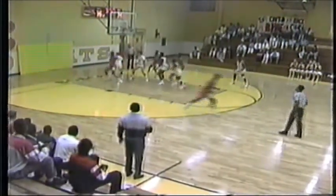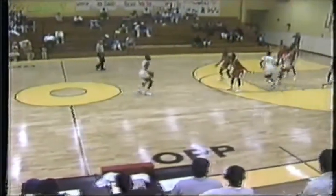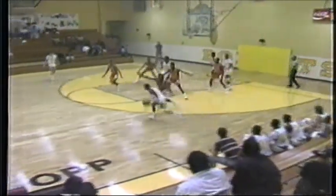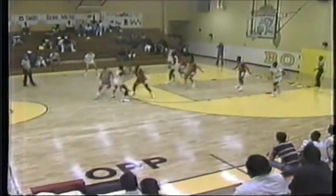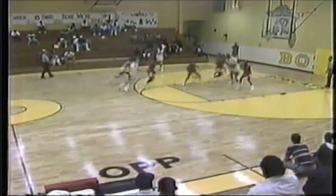And Troy fired way outside. It's an air ball. 3:38 remaining here in the first half. Bobcats up by 2. Low scoring first half. Bobcats working around trying to get the ball inside tonight. Not taking any wild shots. And there they go inside here.